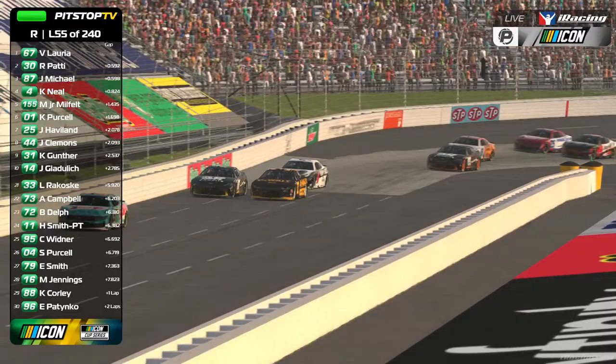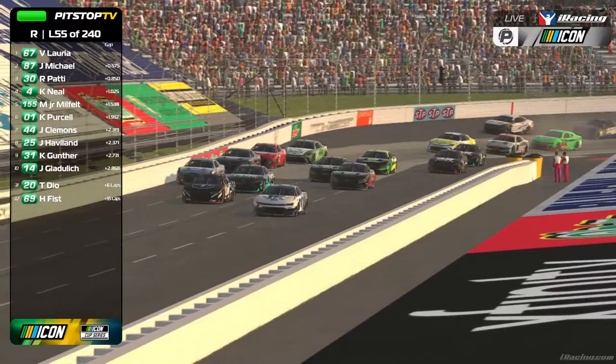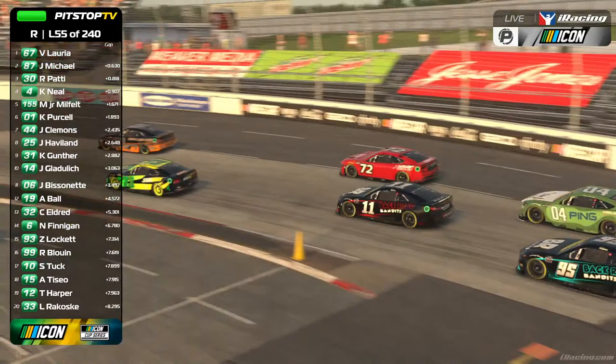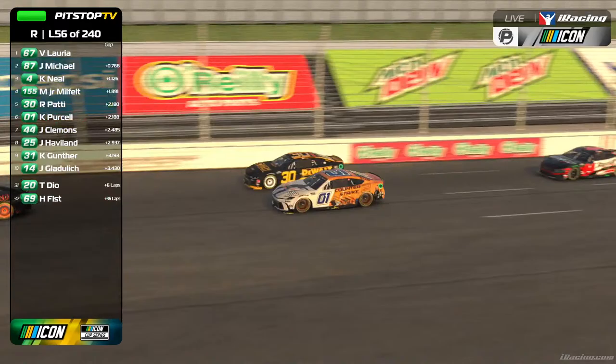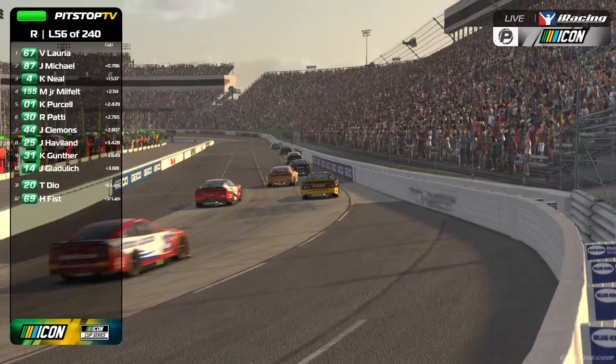Nathan Finnegan slow, and we've got a stack up. No caution yet, but they are three or four wide back here. Paul moving around as we get closer to the stage, and Patty's sideways, and Neal moves to the inside. And wow, what happened there? I can't believe he's still going, because Patty was on the inside, then he was on the outside going into two. Does he have any damage? Doesn't look like it. That was very interesting.